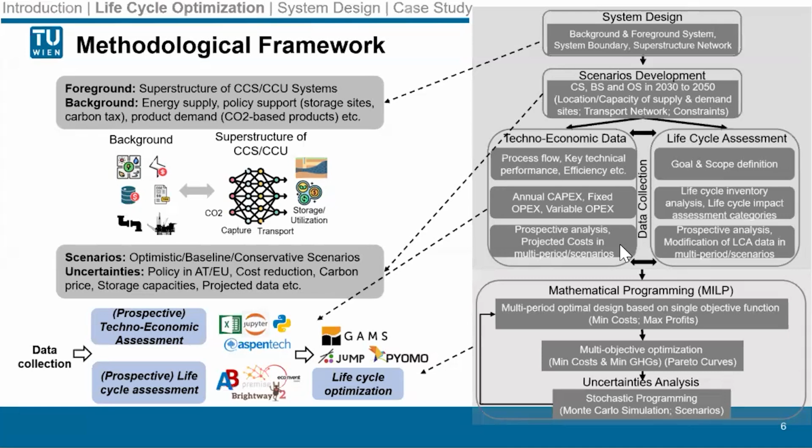Secondly, we need to input all the considerations in a consistent scenario development. Besides, we need to consider the technological constraints and also the realistic constraints in the systems. It's related to the transport networks and also the specific technology performance constraints. And then it's mainly about data processing work. We need to combine all the technology and economic data, and also the LCA data, plus some projections for the future about the projected cost, about the prospective LCA analysis, and input all the data into our mathematical optimization model.